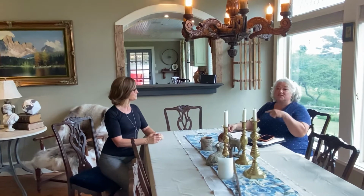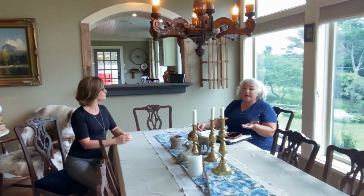The virtual staging is worth mentioning again, because most of the time that works really well for a home that's already empty. People have moved on before they've even had a chance to really stage anything.